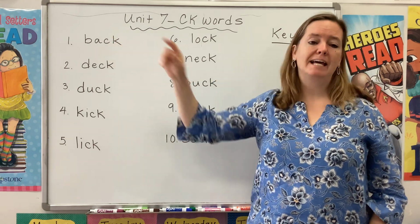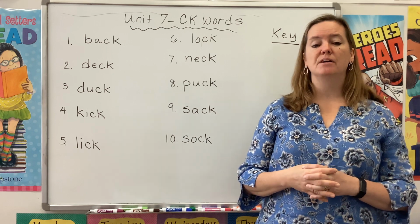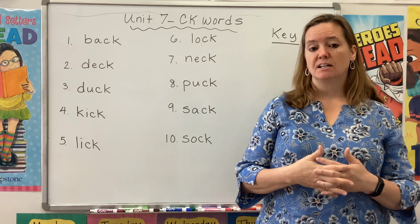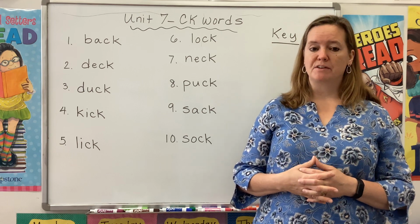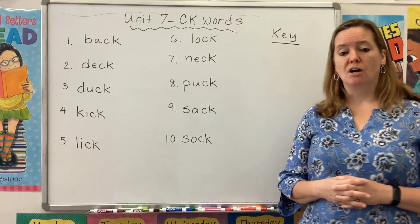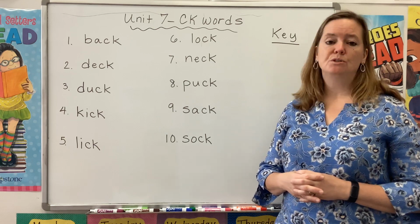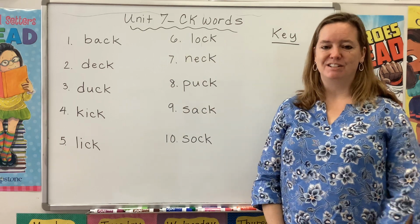So CK is what we call a digraph. Two letters that come together to make a new sound. Kind of like SH makes sh and CH makes ch. Those are some other digraphs that we'll talk about later. But let's start by reading our list. Please repeat after me, and as you do, listen for that K sound at the end of each word.